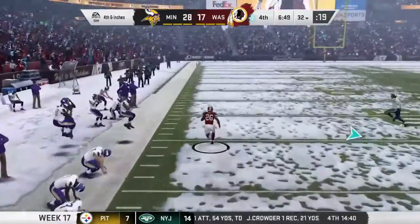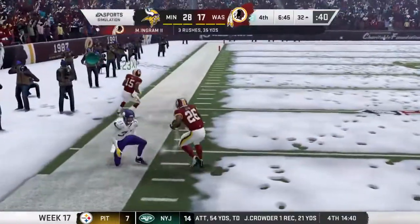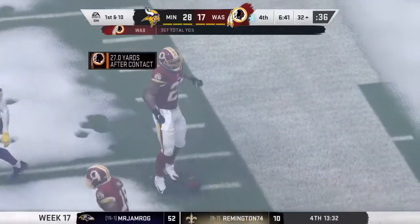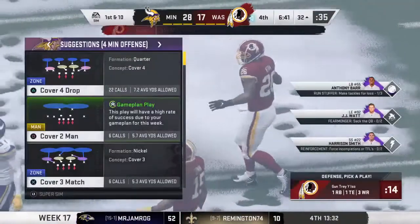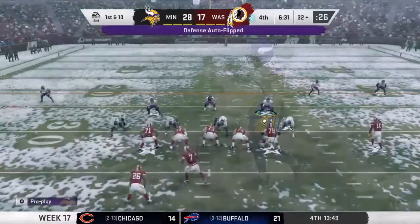Breaks through the contact. And he takes this one down almost all the way to the 30. The time to pull out the stops is now, and they convert there on 4th down. That's sort of a prime example, is it not, of selling out defensively on 4th and short?